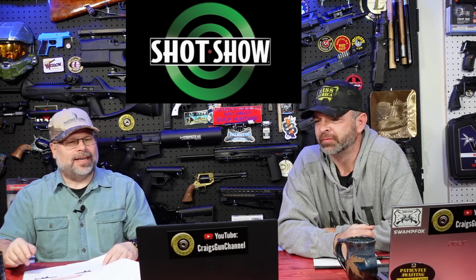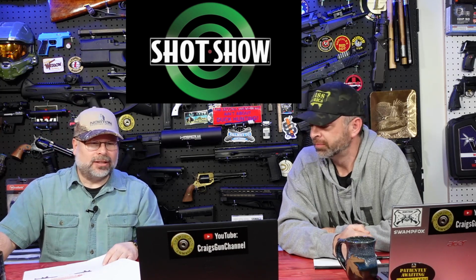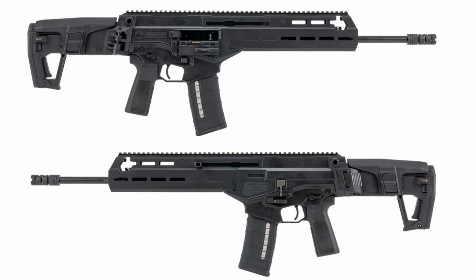So moving on, IWI, Israeli Weapon Industries. They always come out with neat stuff. It's usually pricey, but it's always neat. And in this case, they're coming out with what they call the Carmel rifle. Semi-automatic, short-stroke, gas piston rifle.